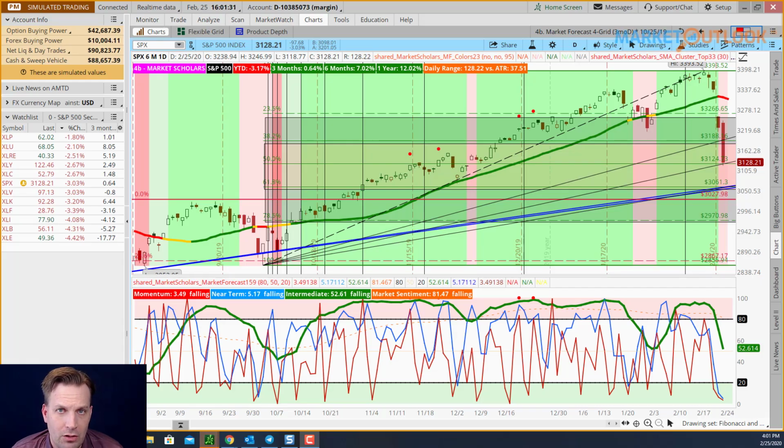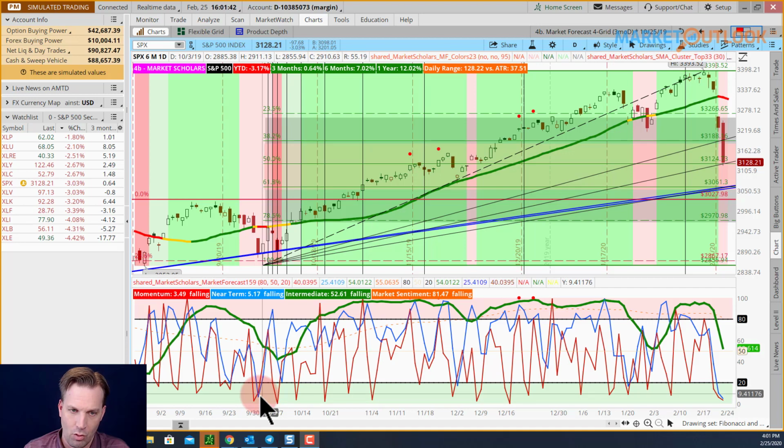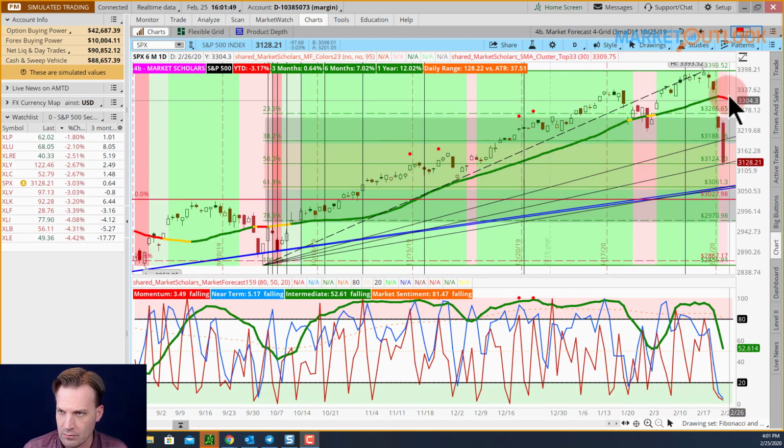All right, well, let's start off taking a look at the S&P 500 with the market forecast indicator. And you can see the short-term sentiment is extremely oversold now. We are below the 5th percentile on the momentum line. Near-term line, again, is more oversold than it was over here. And that was the last intermediate pullback we had. It really wasn't much of one.